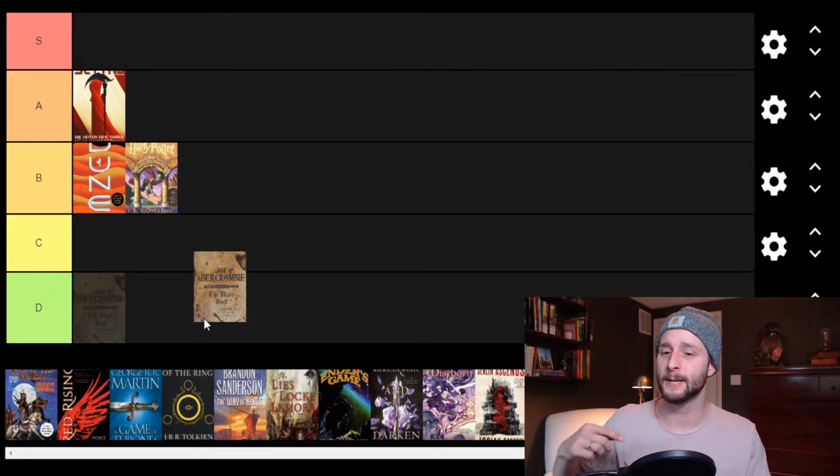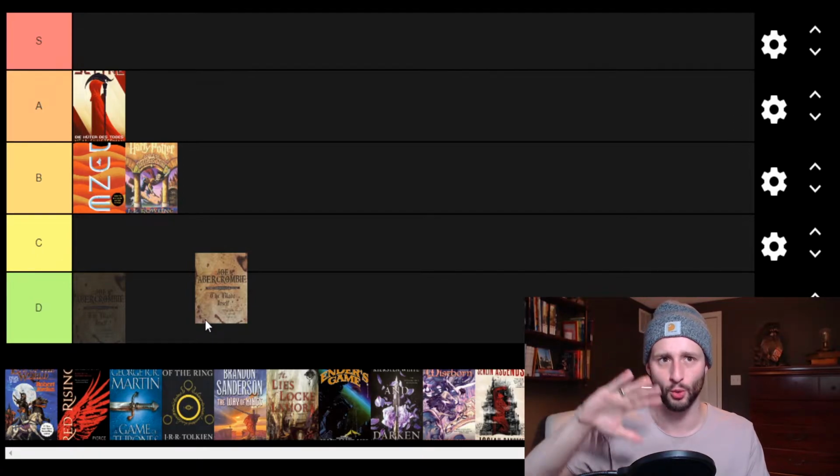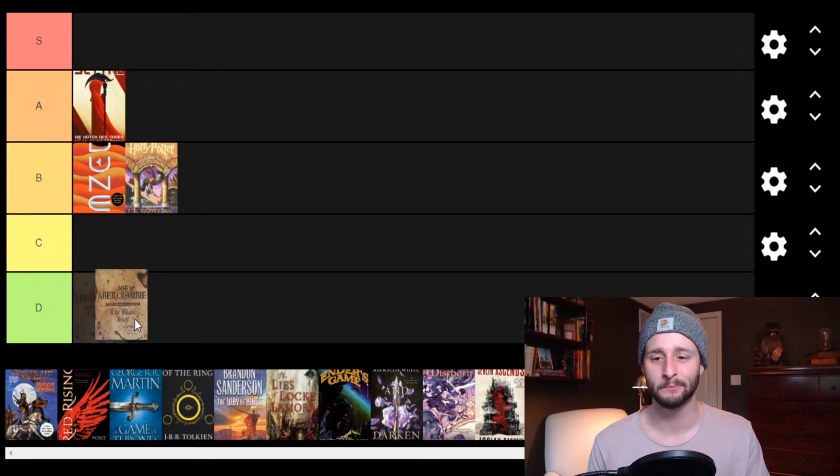Although I have seen a better Blade Itself cover, I believe, that is a white cover with a blade on it. That one, however, I just think is absolute garbage. Not even showing some kind of fantasy, just, I know it's grimdark, right? So you're trying to give us a little bit of eerie, I don't know, it's plain, it's boring, it's D.